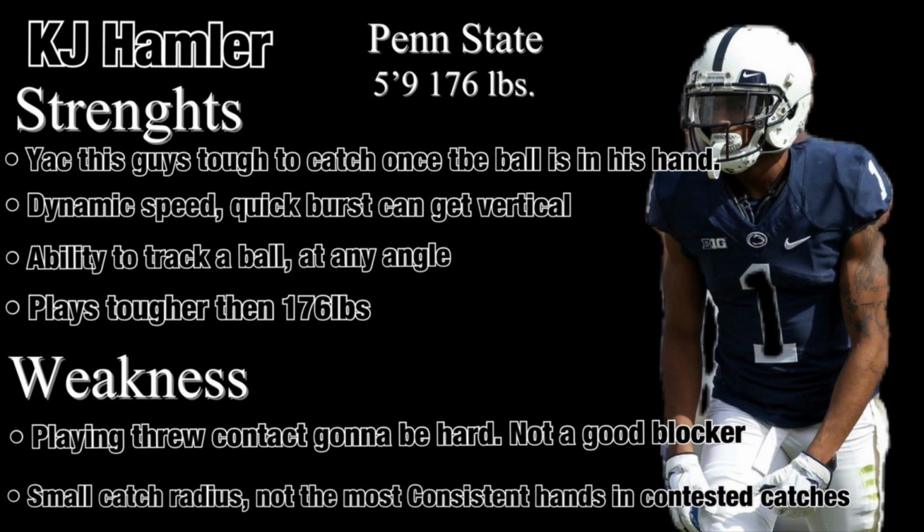KJ Hamler out of Penn State. He's 5'9", only 176. Let's talk some strengths. This guy is tough to catch when the ball is in his hands.